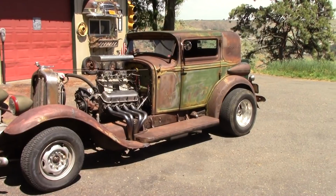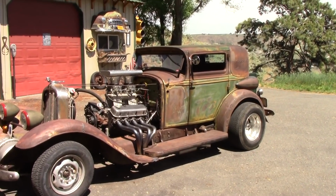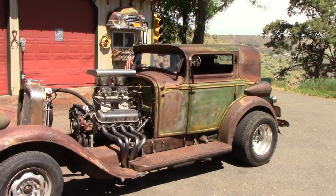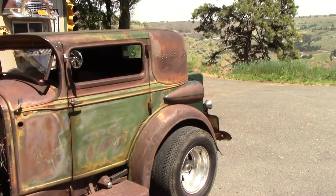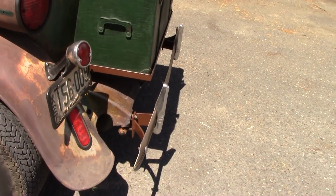You know? Yeah. Of course, one man's trash is another man's treasure. That's right. All right. Well, man, it's good to see you guys. I'm glad you came up. I was wanting to see that trunk when you got it all mounted. You built your bumper brackets? Yeah. I built all that. Look at that.